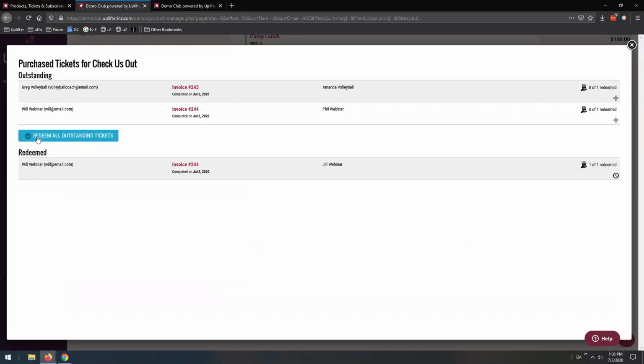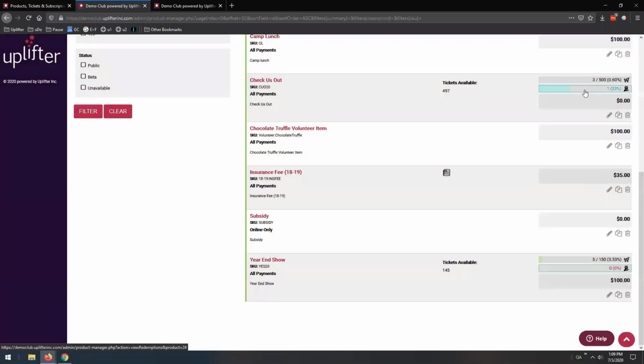Additionally, you can see the redeem all outstanding tickets option here. So if you do want to just close off the redemption of all tickets from here on out, you can redeem all these tickets and process them so that they can no longer be redeemed through standard practices. So that, as noted, is accessible through here.